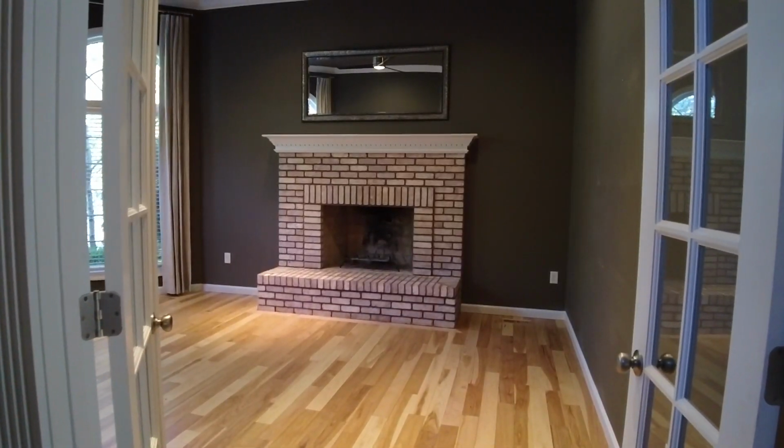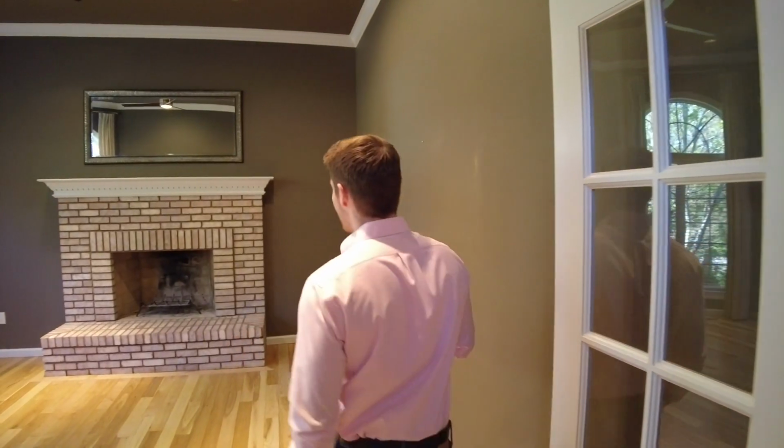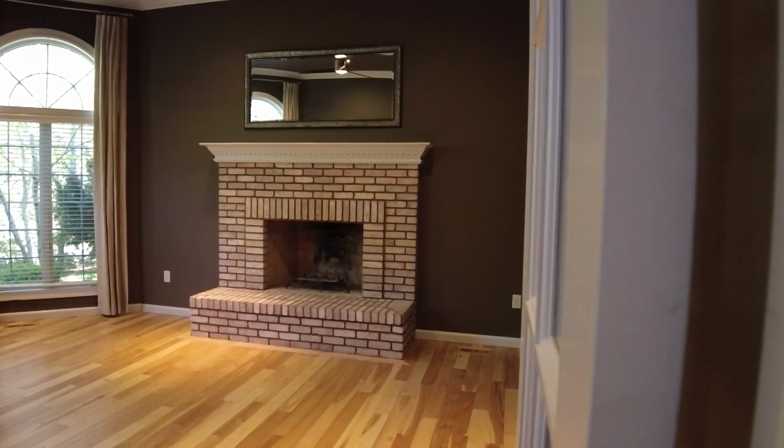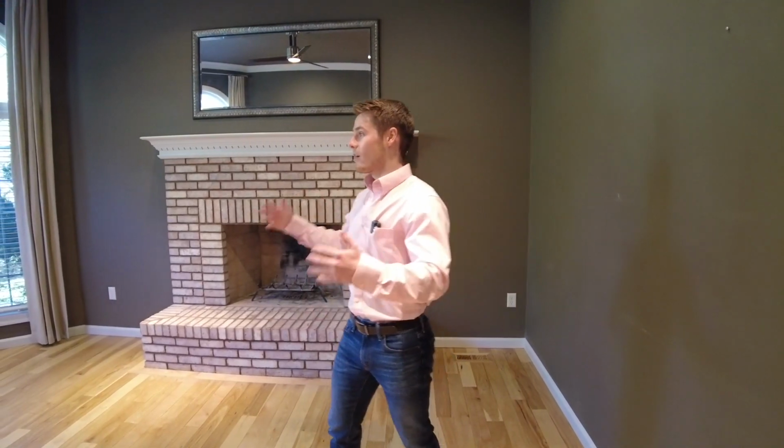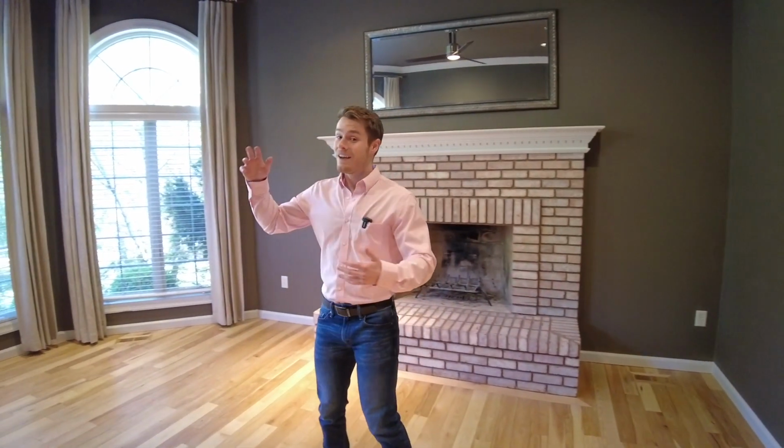Right off the entryway, you have this beautiful home office. And in the age of COVID, working from home, everyone's stuck at home, quarantined. Imagine having this as your home office. Now, it's kind of hard to see from the video, but these ceilings, they're 12-foot ceilings.